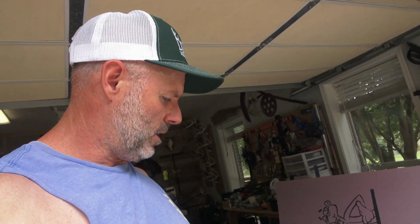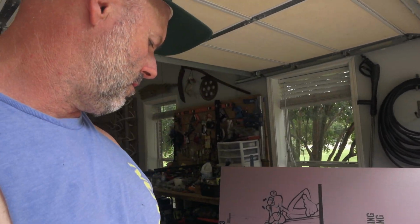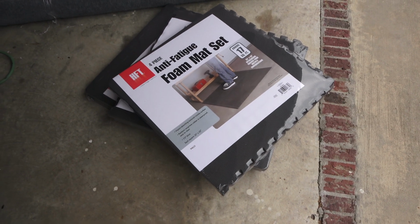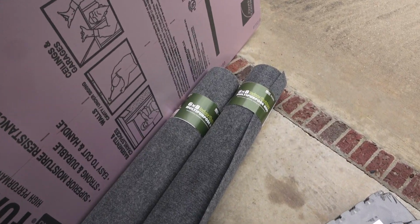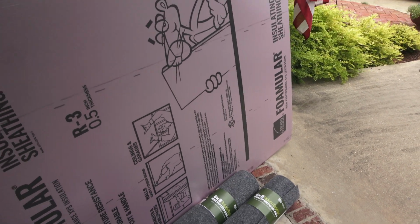What I'm going to do is use these anti-fatigue foam mats that I got from Harbor Freight. I think they're like $9 a package. They were on sale for 30% off. And some indoor outdoor carpet that I got at Lowe's. I think it was about $25 a roll.